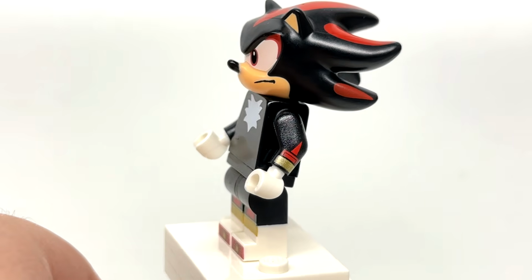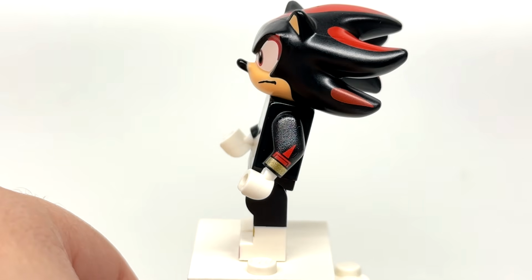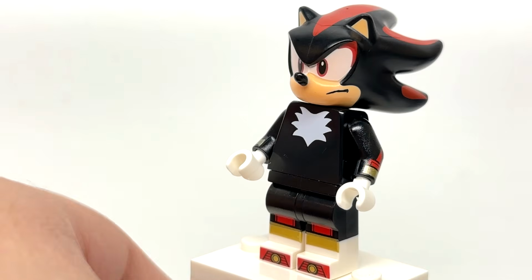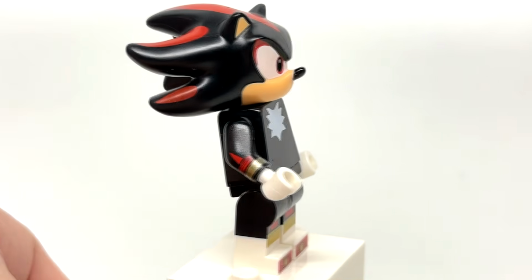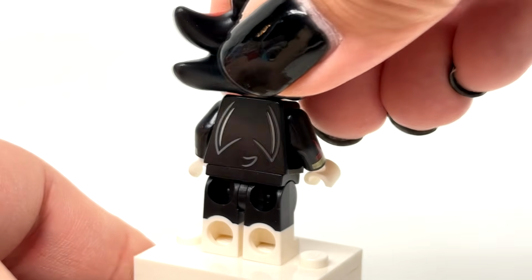No side printing on the legs, but you do get some side arm printing, which looks fantastic. I like the little gold shine there. Same with the opposite side as well. And at the back, some more printing on the torso.